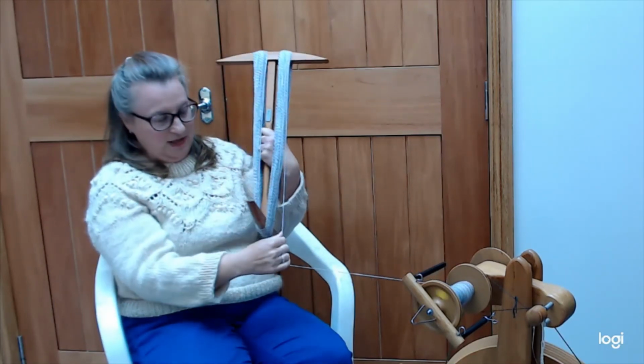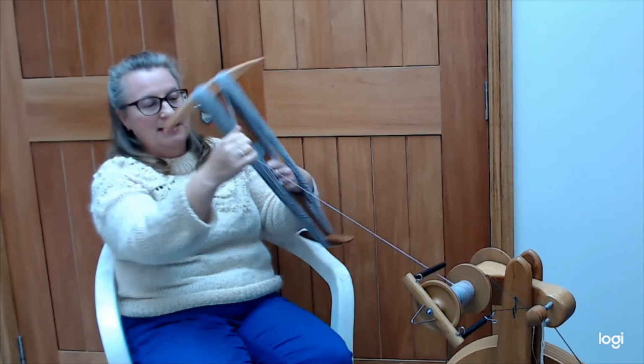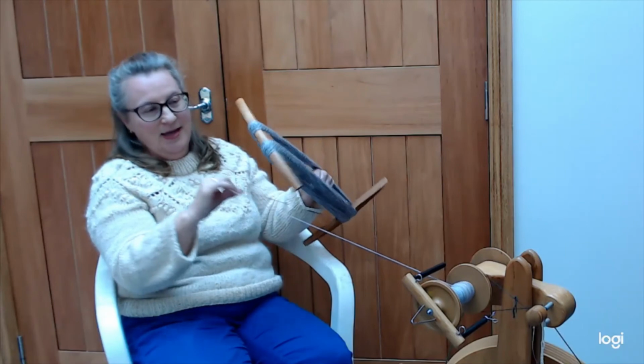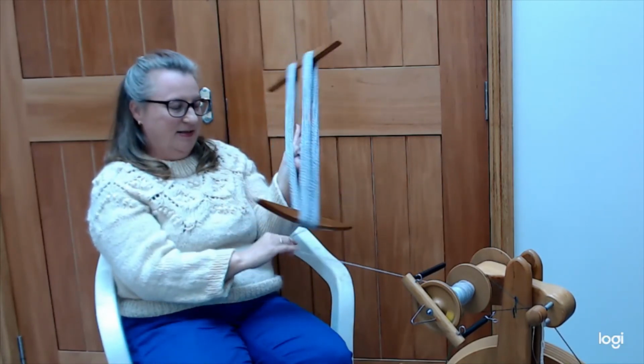Hopefully when I finish unwinding this, I'll show you the colour of the merino and see what you think. I think it might be a nice mix.